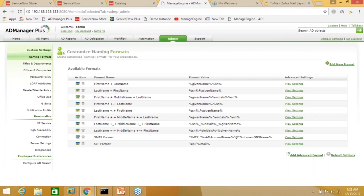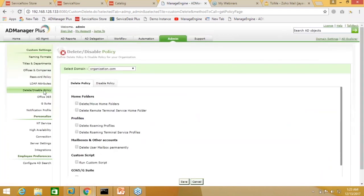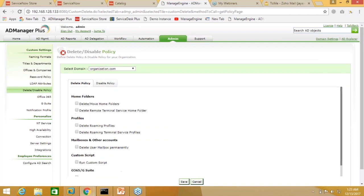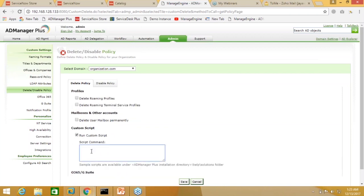So let's say it's time that Charlie leaves the organization. It's kind of sad, but yeah, things happen. So Charlie's got to leave the organization, but during the course of his employment, Charlie had access to multiple other applications. Charlie got an Office 365 account. Charlie had a G Suite account. He had a mailbox. Yes, and not just that, there were a lot more created and added to Charlie's Active Directory, and I want all of that to be completely removed.